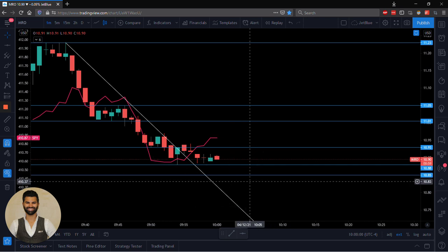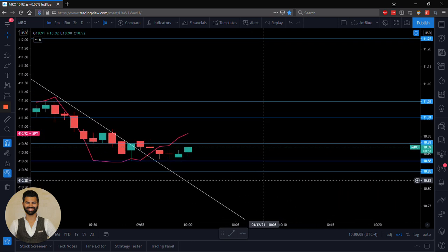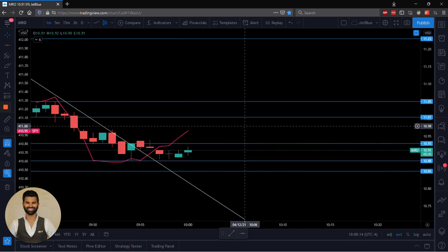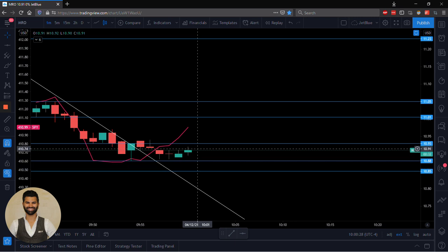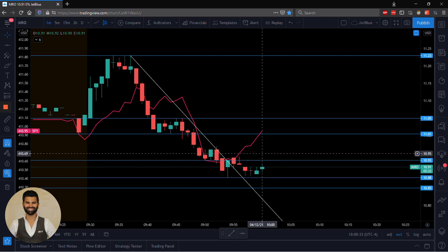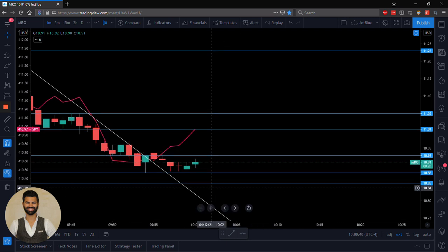If you want to see just pure price action, I'll show you. We'll leave the SPY here. Downtrend. Found support at the, what is it? 88 mark, $10.88. Now, looks like it's semi-consolidating. Let's see where it wants to go from here.